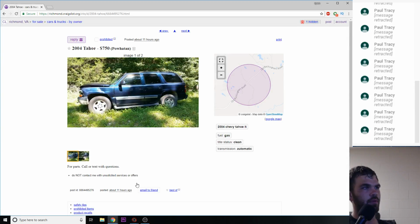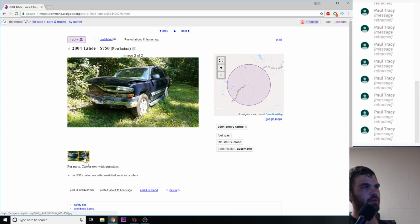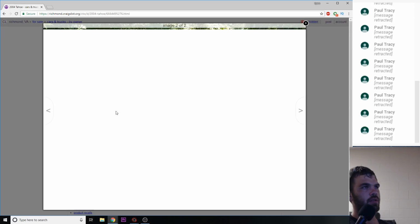So here we go. I didn't see this before. It says it has a clean title. Sometimes when I see something that's hit in the front like that, I want to make sure. Looks like it was hit pretty good in the front. Looks like they put it in a ditch because you can see the dirt.